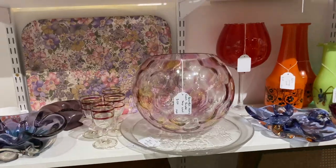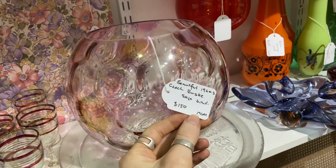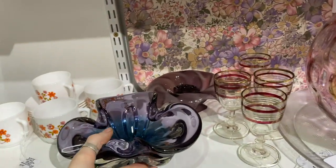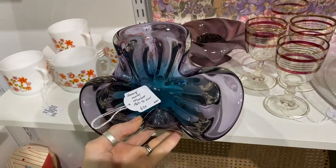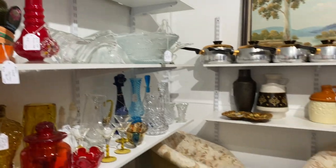Oh, look at that, wow, $150. Beautiful 1960s. Wow, this is nice too. Murano. There is a lot of Murano glass here, guys, and nothing that I can afford. All right, gang, we're all done.